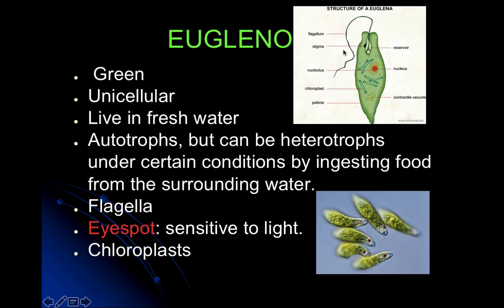And we're going to talk about the euglenoids, or euglena is what these look like. And I apologize, my picture is covering up the words there. So euglena are green. They are unicellular. They live in fresh water. They're autotrophs. They can become heterotrophs under the right conditions, but we don't really talk about that a whole lot. They do have one long flagella right here, and they have chloroplasts inside of them, and the chloroplasts obviously allow them to produce their own food and give them a green color.